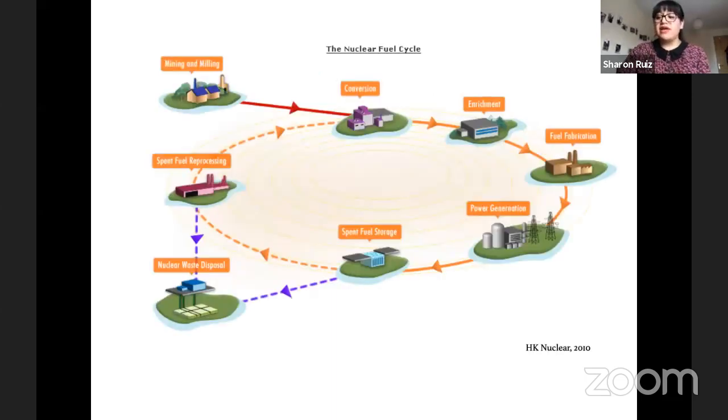So first of all, here's the nuclear fuel cycle, which represents the progression of nuclear fuel from creation to disposal. It includes different steps from mining, conversion, enrichment, the power generation, the spent fuel storage, the reprocessing, and final disposal. And here, the crucial step is the spent fuel storage, because after the generation of power, we have all the fuel that has to be treated or preserved in this storage place before being sent to either reprocessing or final disposal.